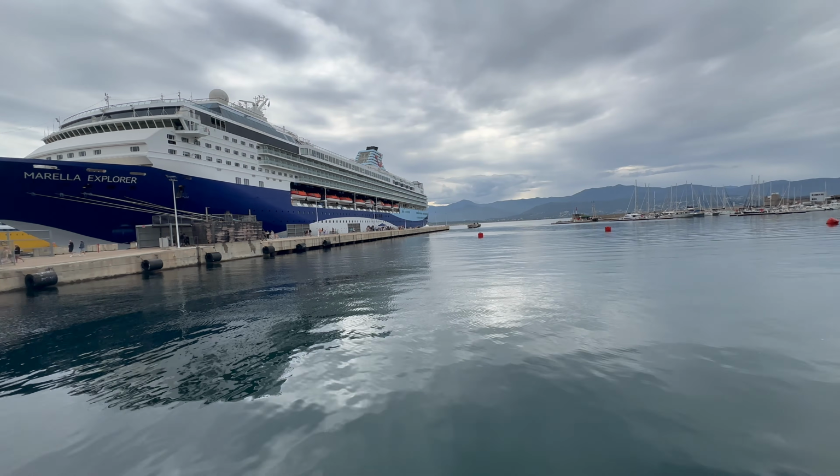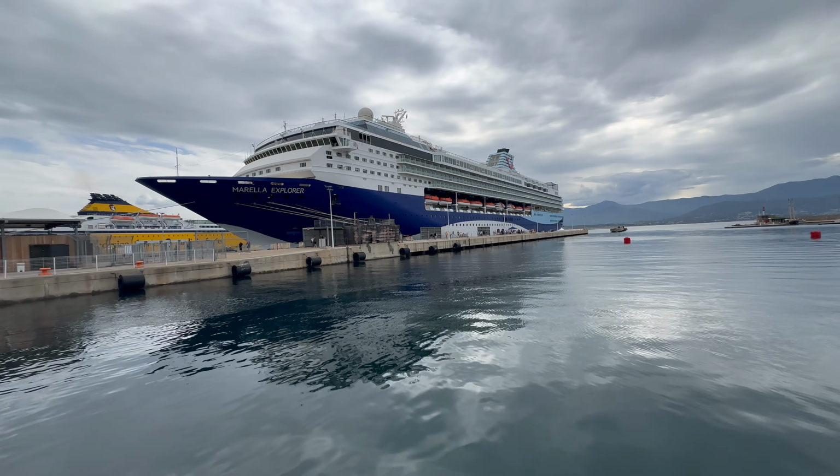Hi, I'm Lizzie and this is Laura, and we are currently sailing on board Marella Explorer. We are on a 7-day itinerary which is called Magical Mediterranean. We are starting our cruise off in Palma and we will finish in Corfu.